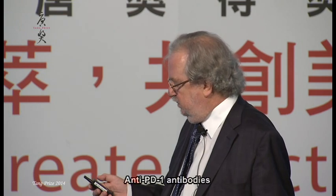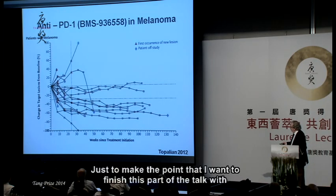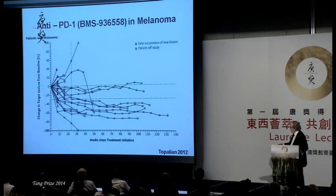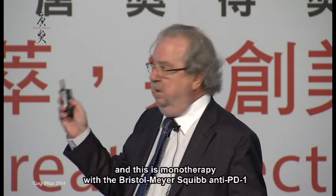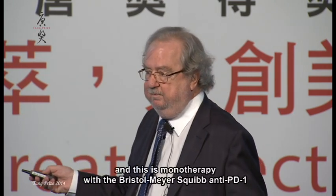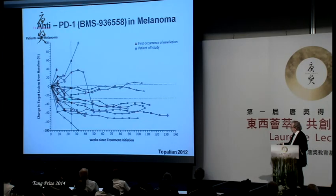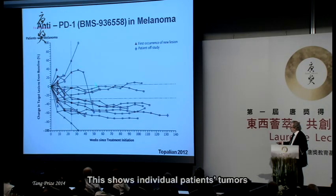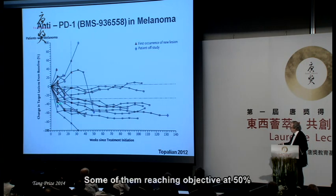So anti-PD-1 antibodies, like anti-CTLA-4, work in many tumor types. But just to make the point I want to finish this part of the talk with, this was presented at ASCO by Suzanne Topalian in 2012. This is monotherapy with the Bristol-Myers Squibb antibody. There are 5 PD-1 antibodies in clinical development now and 1 PD-L1 antibody. This just shows individual patients' tumors, and you can see the majority of the patients' tumors shrank, some of them reaching an objective response of 50%.